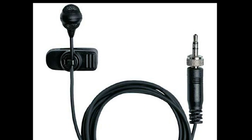Lavalier. This is used for television, theatre, and public speaking. It is a hands-free microphone that is provided with a clip to attach to your clothing. These are often supplied with push-on grills for different lengths that give a softer high frequency.